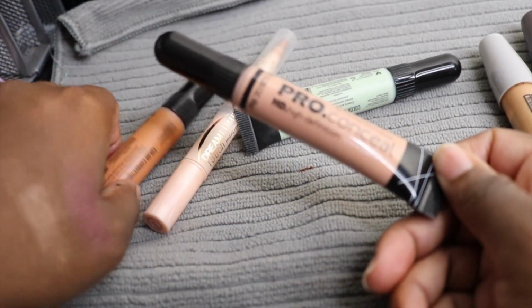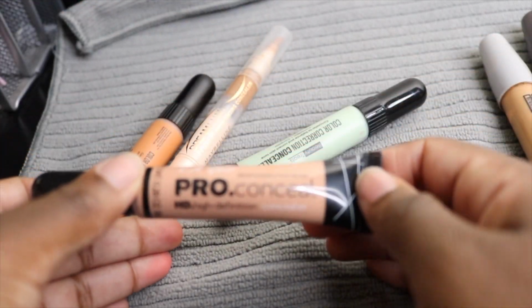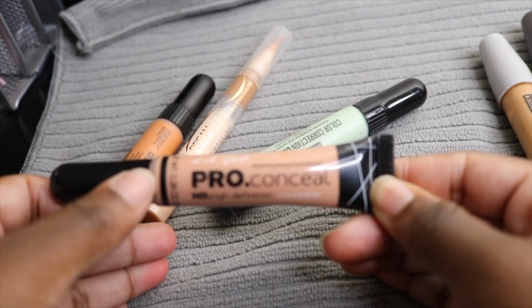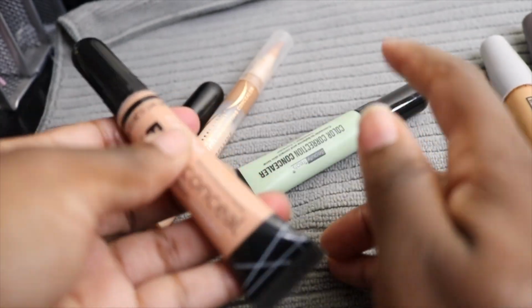And I got this peach corrector one back when I was doing people's makeups and stuff, but I think I'm gonna just continue to use it as an eyeshadow base. It could really work in a cute pinkish or reddish eyeshadow look, so I'm gonna go ahead and use that.